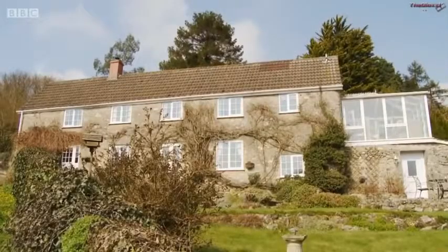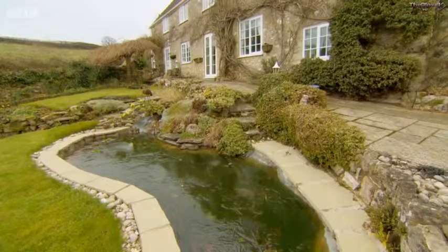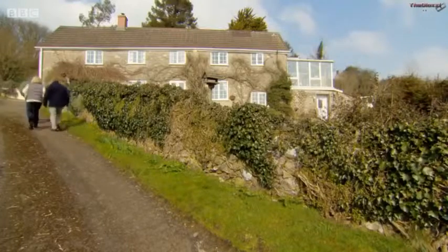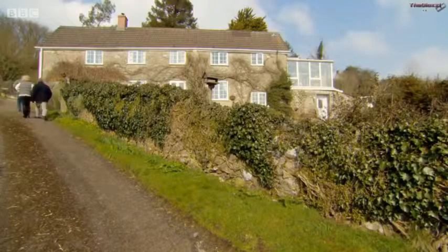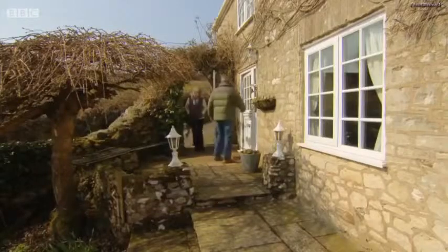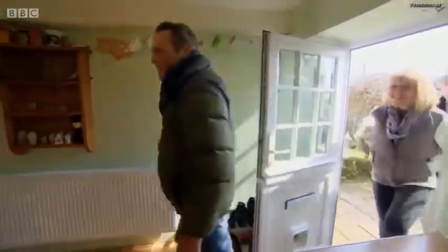Set in an elevated position, this sprawling mystery property gives our buyers an alternative style to the traditional chocolate box they requested. But that's not to say this one is without character. So let's see what Andy and Fiona make of this design, starting at the back of the house and straight into the kitchen. Here we are.